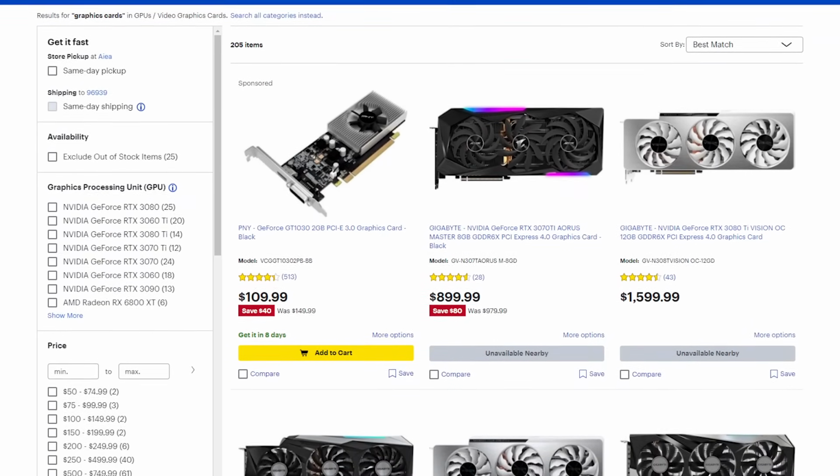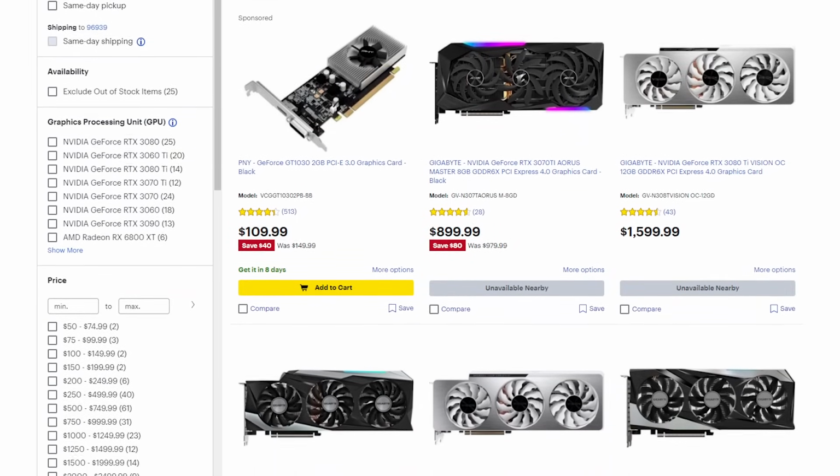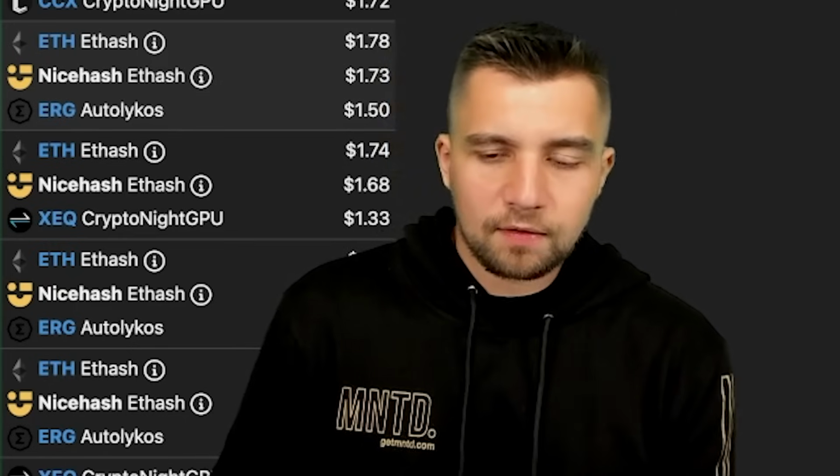What used to be breaking even on your GPU mining rig in just a couple of months, if not several months, you're now looking at much longer numbers. However, if you already have the hardware, or you get a good deal, you catch someone capitulating and getting a little scared, it could still be really interesting.